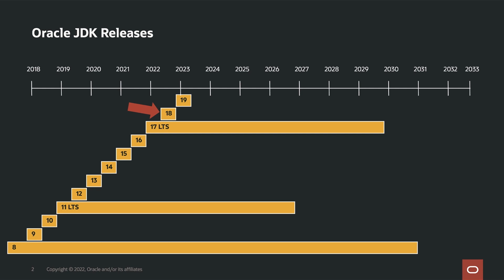JDK 17 replaced JDK 16. So if you were looking for commonly supported releases, we used to have 3 to choose from, 17, 11, and 8. With JDK 18, we finally get 4 to choose from.